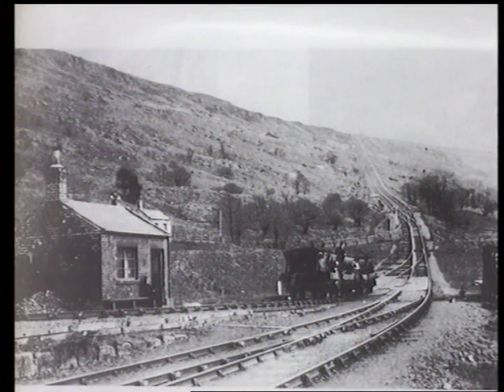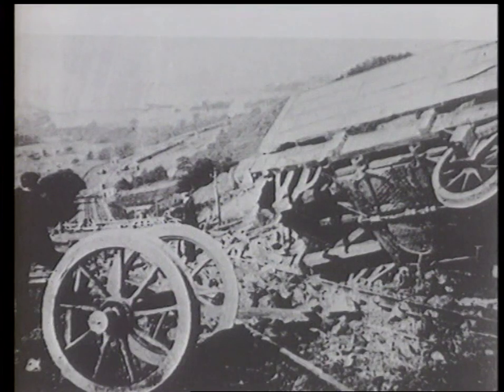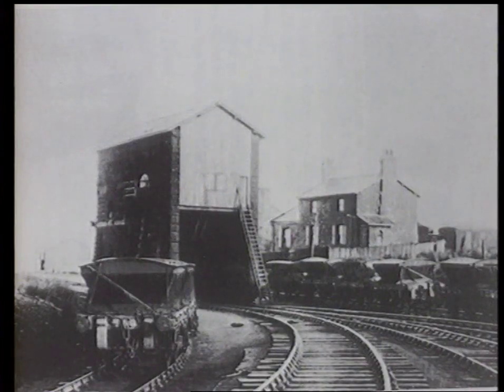With a gradient of 1 in 5, wagons had to be hauled up the incline by steel ropes. And accidents with runaway wagons were not uncommon. From the top, there are magnificent views across the Cleveland Plain.